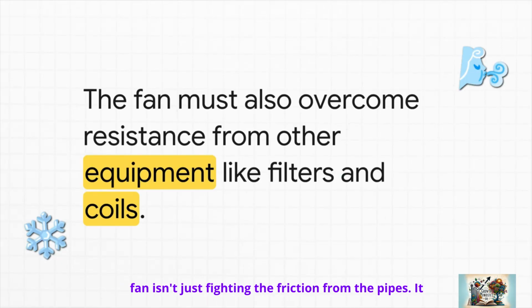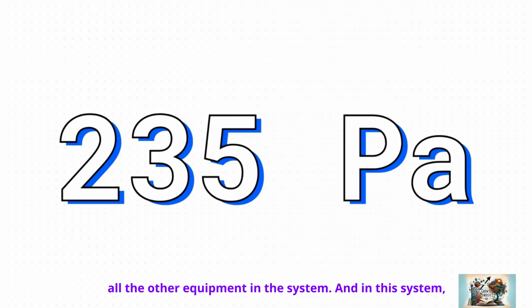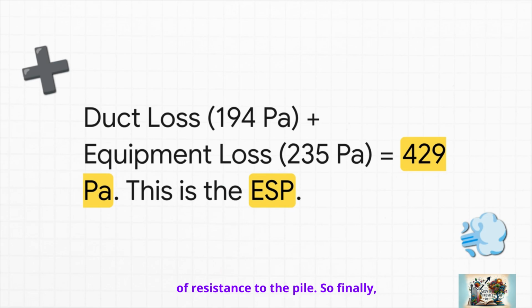The fan isn't just fighting the friction from the pipes, it also has to shove all that air through all the other equipment in the system. And in this system, that equipment includes things like filters and cooling coils, and they add another 235 pascals of resistance to the pile. So, finally, we add the ductwork loss to the equipment loss. 194 plus 235 gives us our grand total, 429 pascals.